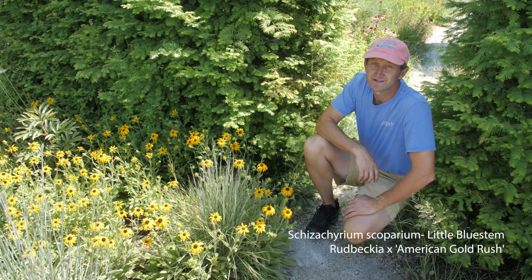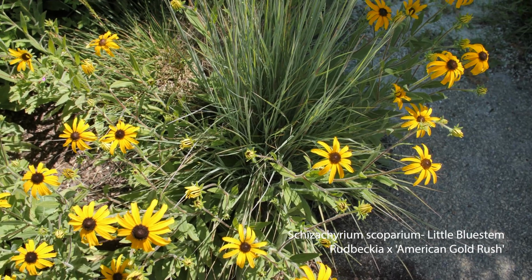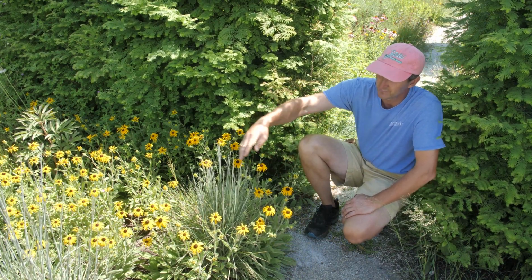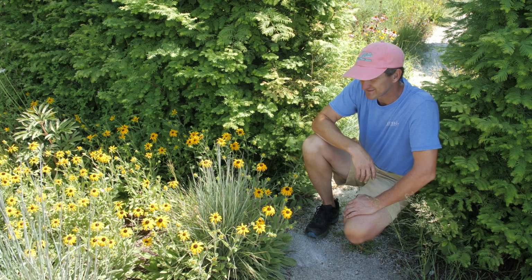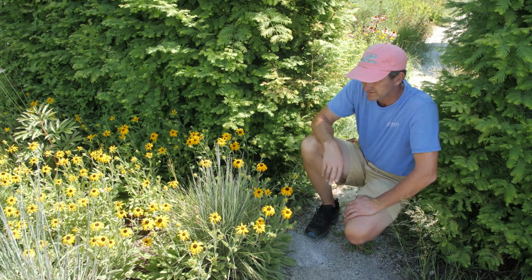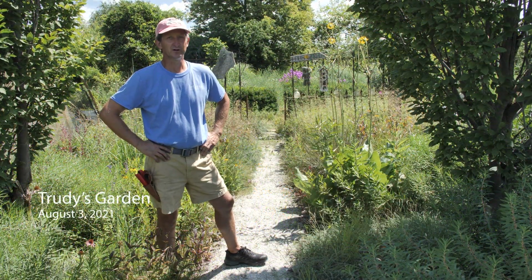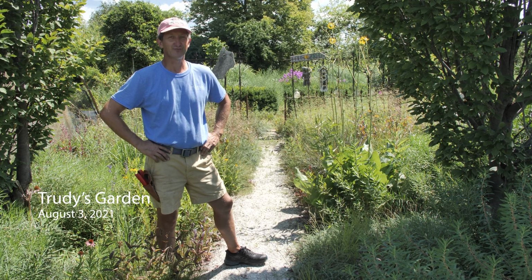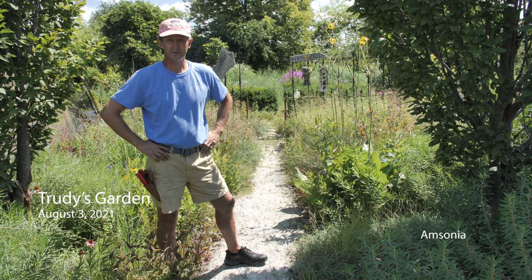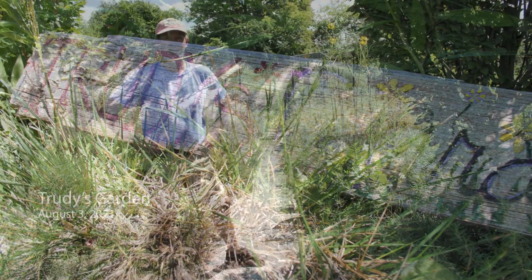So it's 2021 this year, but next year for 2022 Little Blue Stem is Plant of the Year for the Perennial Plant Association. And it's seeded into this Rudbeckia American Gold Rush, which is a really cool combination and something you typically wouldn't plant like this, but I think it works well together, and it certainly works well in this site. In case you didn't know, plants are the new mulch, and this is a garden that shows that off well. We have a fair amount of carex and Amsonias and Baptisias and other short grasses covering the ground here. This is Trudy's garden, named for my mom.